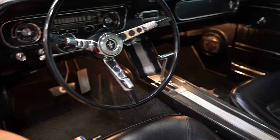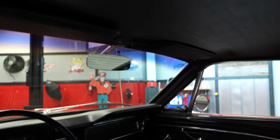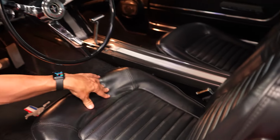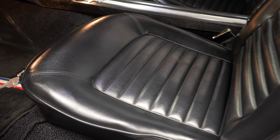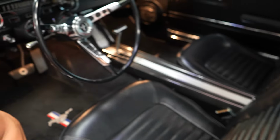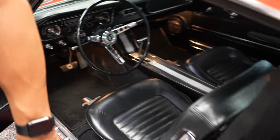Headliner's in awesome shape. Center console, automatic. Driver's seat's in nice condition. The vinyl's not ripped, torn, has good cushion. This is an awesome, awesome looking car inside and out.